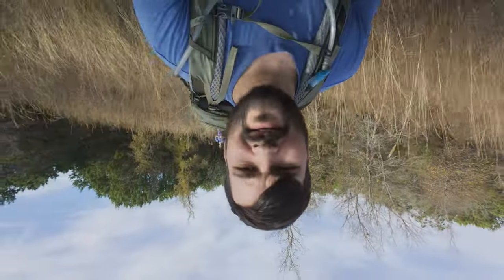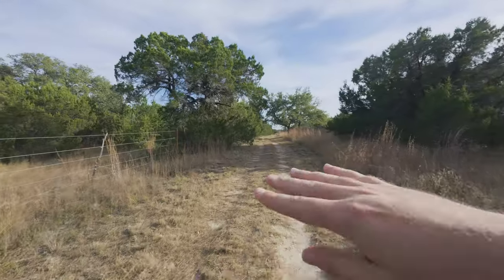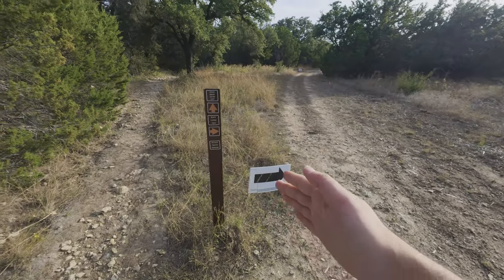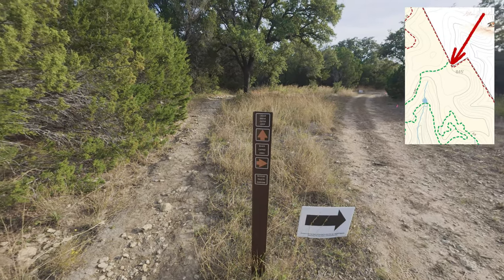Whoa, look at that. Still on the outer edge of the park. I think about halfway through the loop in total. We're getting there. Very pretty though. So another crossing, we're gonna stay to the edge of the park. It looks like the outer loop is to the left, Black Capped is to the right.